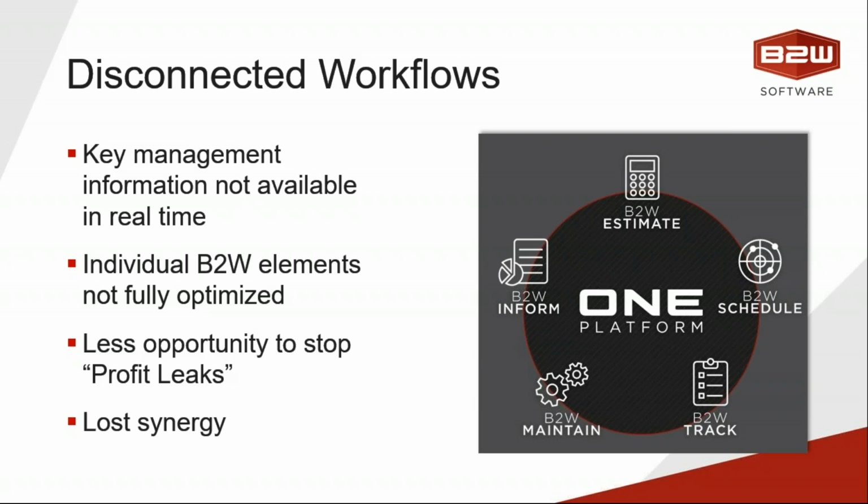So with that, and let me just say, before I leave one platform, just to make it clear, this is the only industry solution in the heavy highway area that has all of these things on one real-time database platform, and that's really where the power comes from.